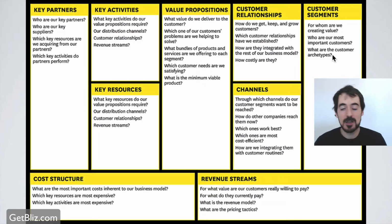Then who are our customers? For whom are we creating value? Who are our most important customers? What are the customers' archetypes? Key activities. What key activities do our value propositions require? Our distribution channels, customer relationships, revenue streams. Key resources. What key resources do our value propositions require? Our distribution channels, customer relationships, revenue streams.